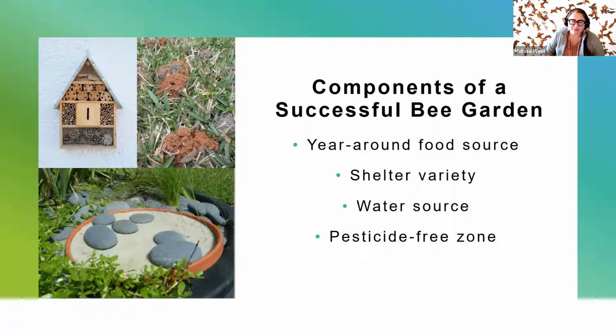We have some examples of pollinator hotels, but most of the bees, 70% of the Florida native bees, nest in the ground. So we want to think back to that undisturbed ground that we talked about earlier in the presentation, since most of our bees actually are ground nesting bees.